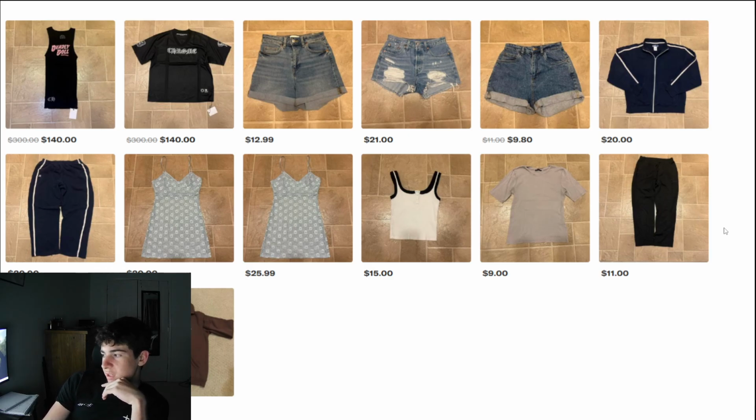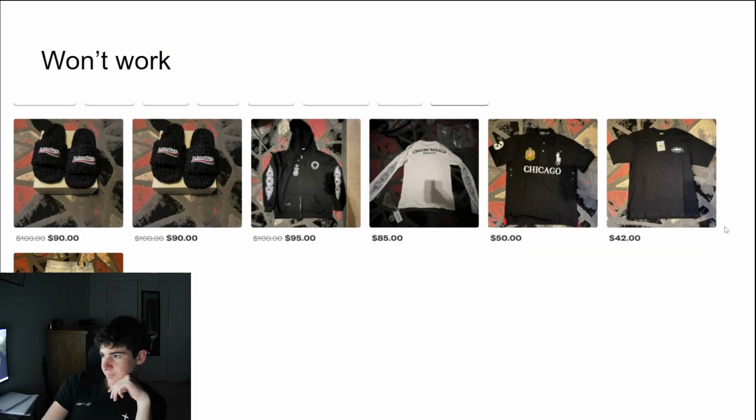So should you do it? It really depends. This won't work if you're doing it. I'm not even trying to be like that, but no girl is selling stuff like this. No girl is selling Ralph Lauren, Chrome Hearts, Balenciaga slides. No one's doing that. No one's going to fall for that. So now what does that tell them?